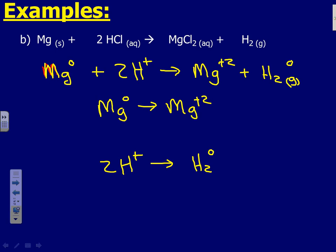So electrons are negative. They're going to bring charge down. You want to have the same charge on both sides. And you'll notice the charge on one side for both of them is 0. So you gotta take that charge down.